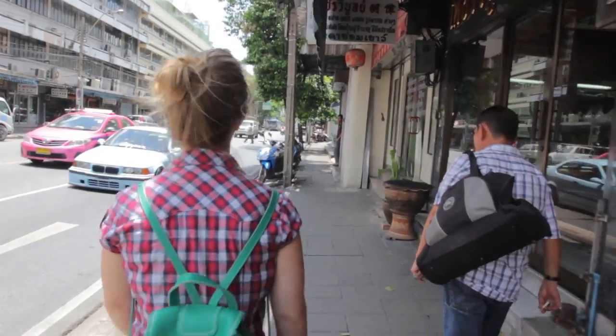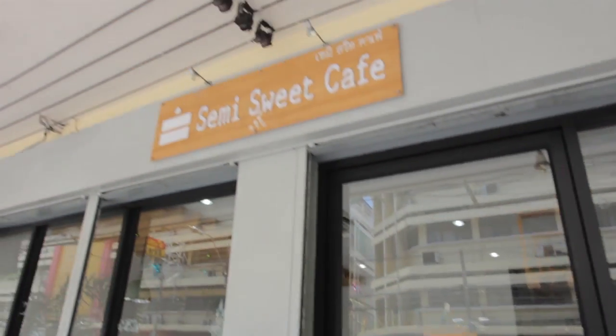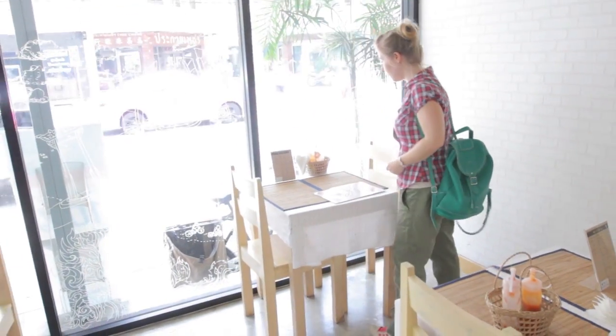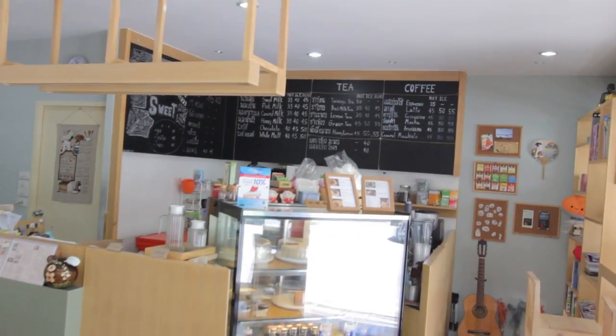Another reason for coming out today is we wanted to walk around the city a bit more, see what it's like to walk around the city on foot, because maybe it's not going to be so hard to explore this way. Sasha thinks she may have spotted something down the road. Is it? Let's check it out. It's called Semi-Sweet Cafe. It looks quite nice.